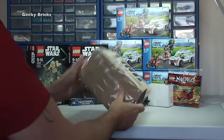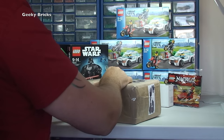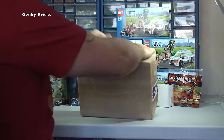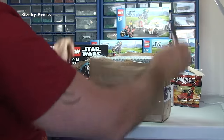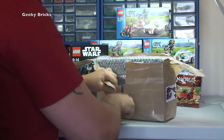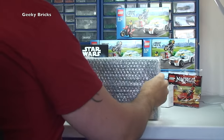So as you can see, this one is nicely packaged, but I've now got to try and get into this. I don't want to damage the box in the side, because I know what's in this one. Some people might have guessed just by the size of the package. You may have guessed, who knows? Let's get that off. That's the one side, and then we have some bubble wrap.